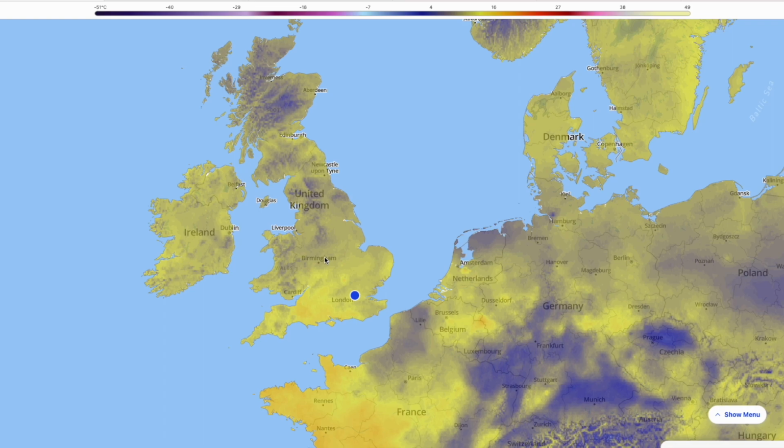We're going to be seeing a complete reversal next week, where temperatures are average to below average with those westerly winds. We could be seeing highs of 10 degrees lower than this, maybe 8, 9 degrees max temperatures. So yes, turning much cooler next week, so do cherish this warmer, drier weather we do have.